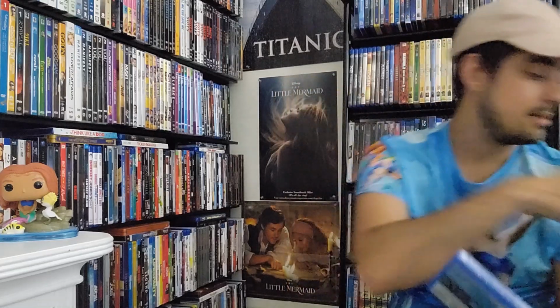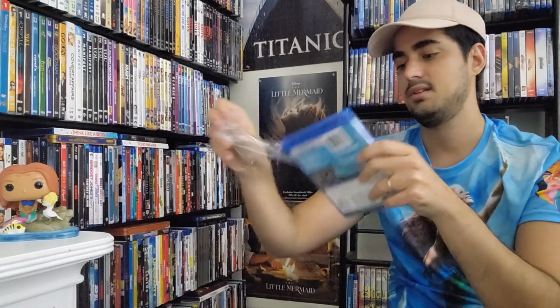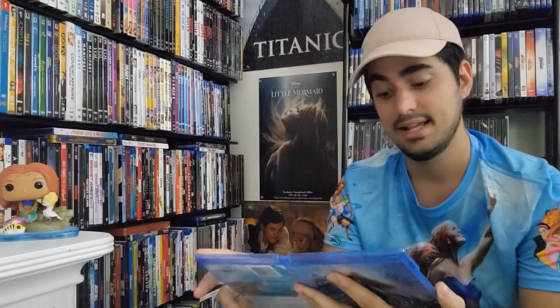Taking out the shrink wrap. Okay, shrink wrap is out and I have my Blu-ray already. Let's go ahead and open it. I'm pretty sure the DVD, I already saw the DVD release, is a white DVD, and then the Blu-ray is going to be blue. I don't think we have any cover art, and I was right. I got two cards again of the movie.